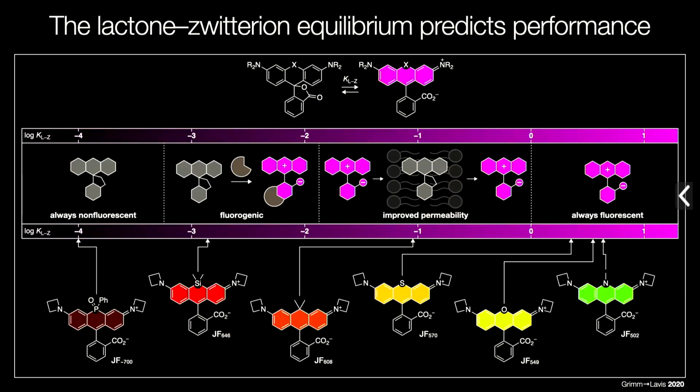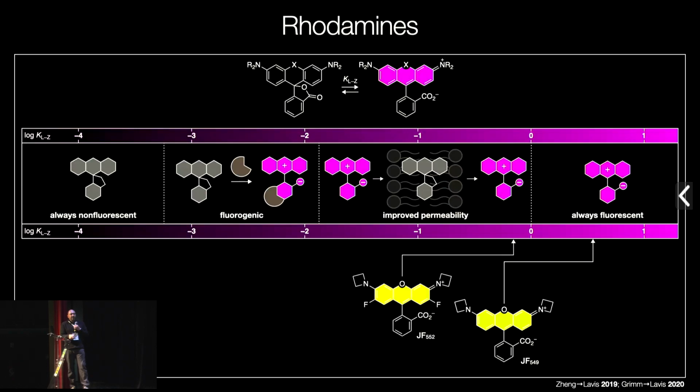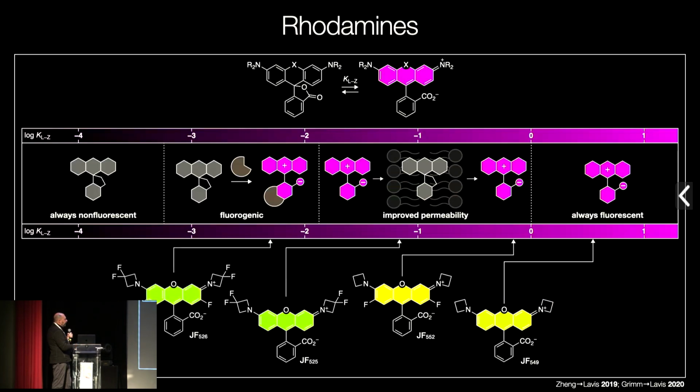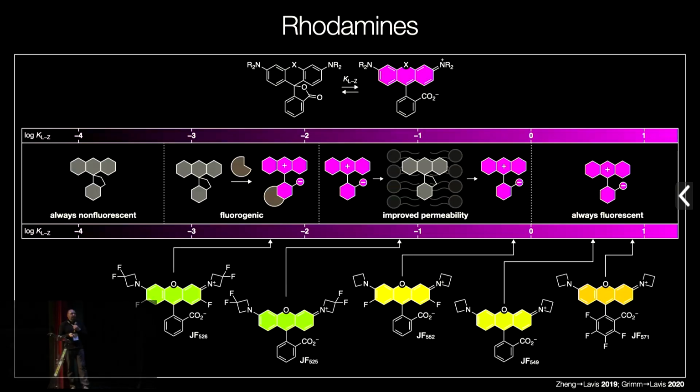And so fortunately, we can tune this equilibrium through chemical substitution. In some cases, we're also changing the color. In some cases, we are not. So for the rhodamine dyes, we start with JF549. If we install fluorines here, we get JF552. This works beautifully in mice and in yeast and in other cells where JF549 doesn't show good membrane permeability and bioavailability. We can also put fluorines up here, change the color and this equilibrium constant, get JF525, which again works well in mice and fish. And then if we combine these strategies, fluorines here and here, we get JF526, which is fluorogenic. It turns on when it binds. You can also shift the equilibrium higher by installing fluorines on this pendant phenyl ring. Here's JF571. That also causes a redshift in spectra.